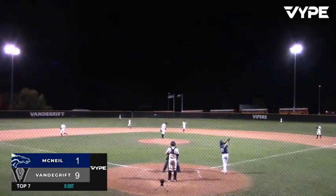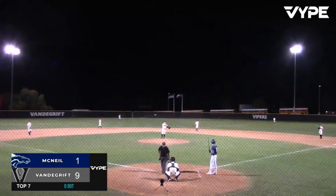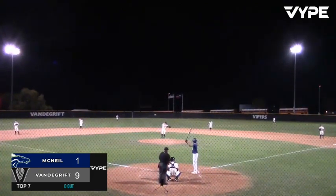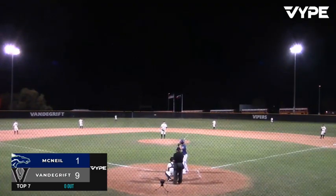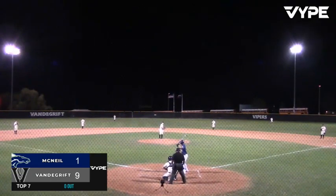All right, we got a pitching change for the Vipers here in the top of the seventh. Number 23, M.D. Connor, left-hander, comes in relief for Connor Freeman. And he will come in with a comfortable 9-1 lead and face the number 8 hitter to lead off this inning, James Morio.